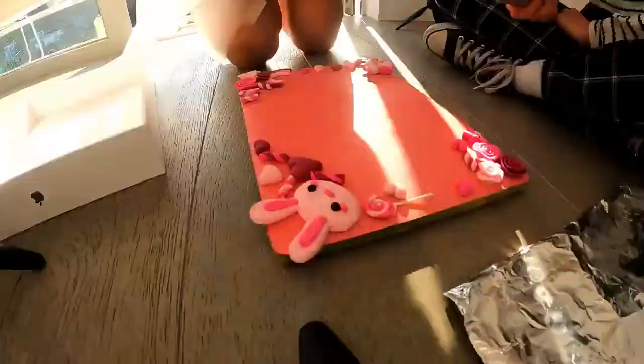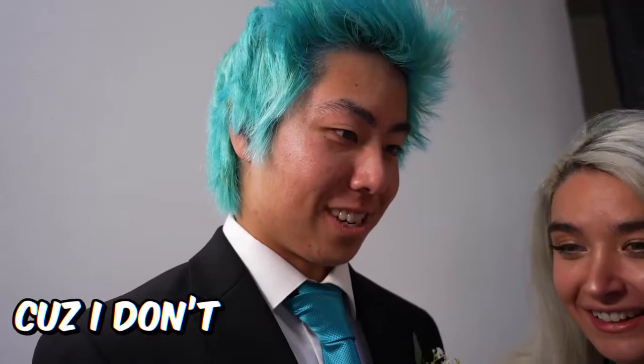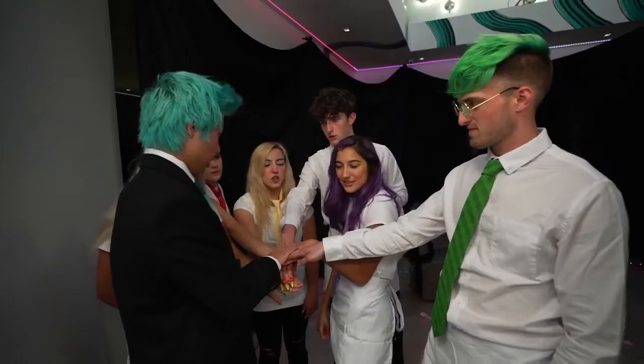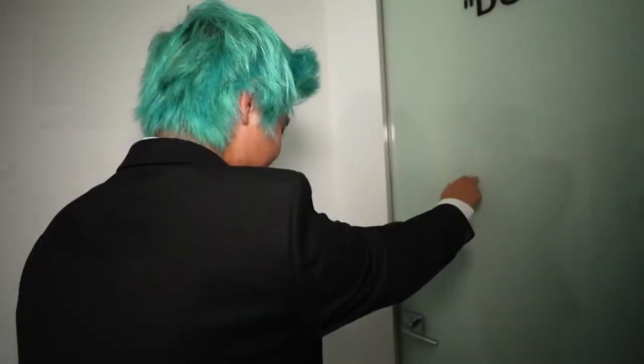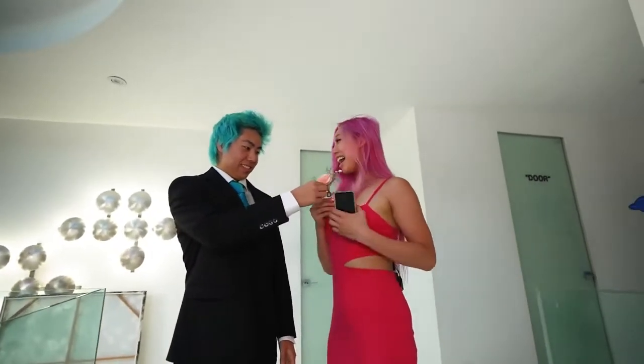Michelle's MacBook is turning out so cute. Not gonna lie, I'm a little nervous because I don't go on a lot of dates. One, two, three, nice. Hey, Michelle. Good luck on your date. I heard they're surprising you, so. And you're way hotter than Lisa, so. Michelle, I have something to show you. This is for you.